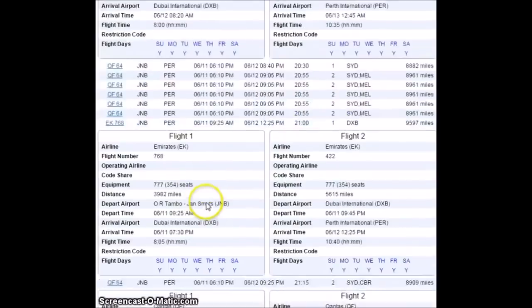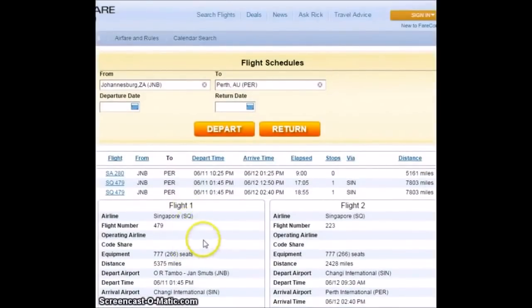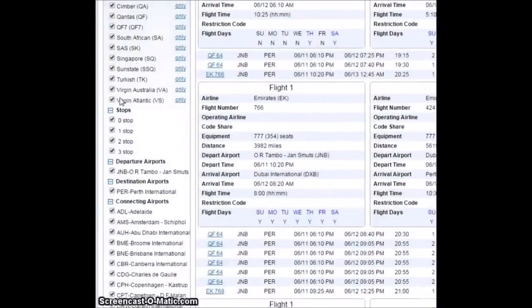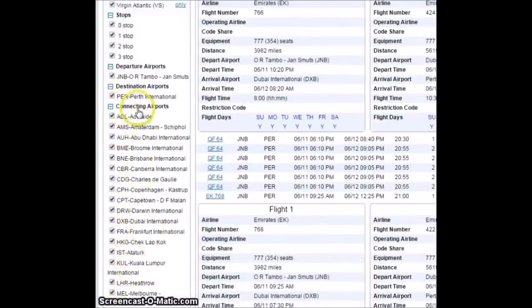And all the Sydney flights weren't even on the search the other day, about 2 or 3 days ago. Today they are. So, yep, there you have it. And you can see I'm not using any dates in this search, so that way it pulls up everything. And I'll show you. I've got everything checked over here. So any flight, any stop. These are all the different airports.